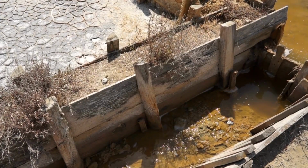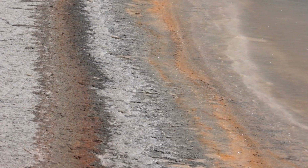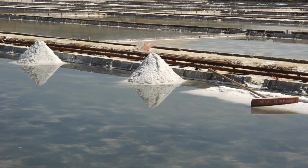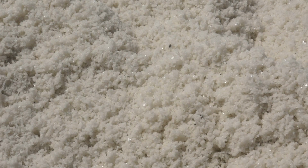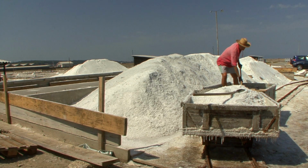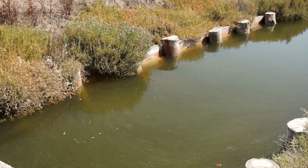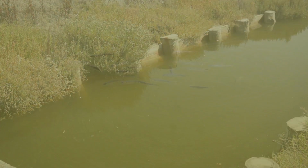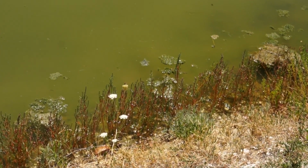A network of canals and locks directed seawater into the shallow pools with the aid of natural tide flow. The retained water evaporated and left a residue of salt, white gold. Recently, these remote salt marshes have been designated as a nature reserve in which numerous seabirds and rare migratory birds come to rest.